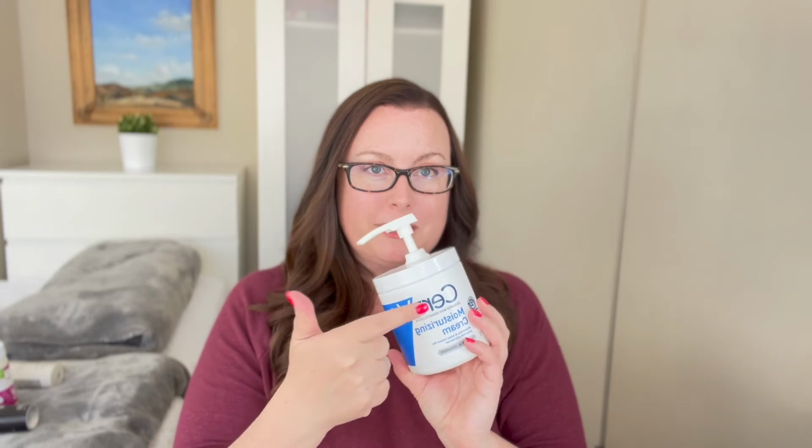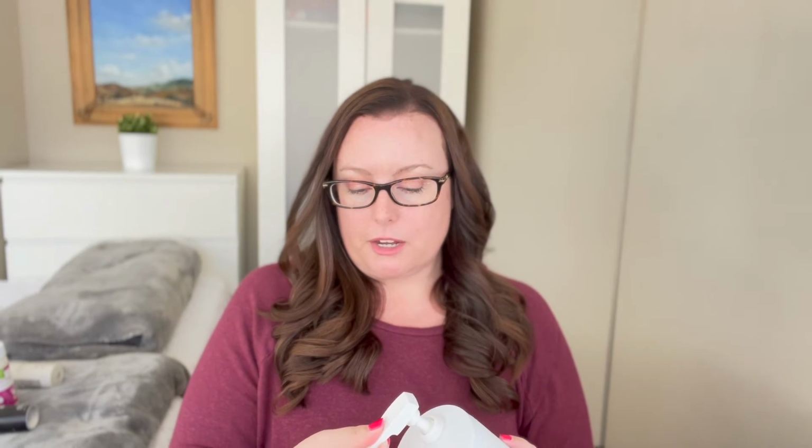I use this one all year round, so it is a very thick formula, and some people would say it's too much for summertime, and I don't think so. But you might not have skin as dry as mine, and that might be the case for you. But for me, I thoroughly enjoy this. I like the fact that there's something that is safe to put on my face that won't break me out, that's also safe to put all over my body.